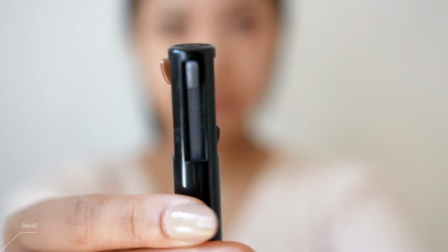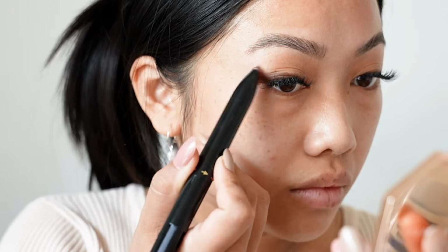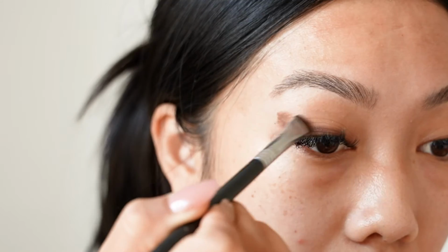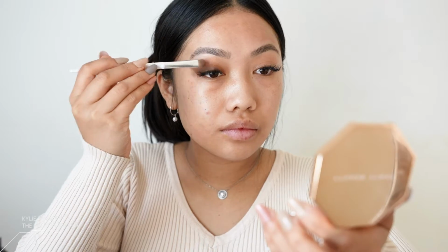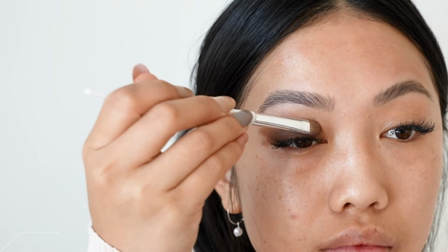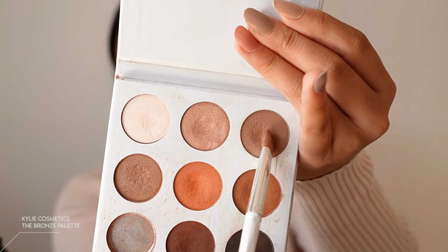Next, I move on to eyeshadow. Using a brown eye pencil, I just shade in the outer corner of my eye to add a bit of dimension, and I use a smudging brush to blend that product out a tiny little bit. And then I take any brown eyeshadow really. My go-to shadows are from Kylie Cosmetics Bronze Palette, and then I finish it off with a transition shade and just blend it all together.